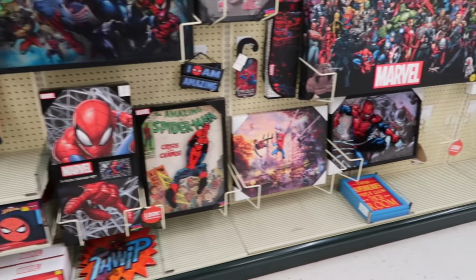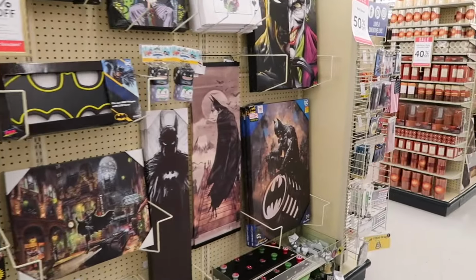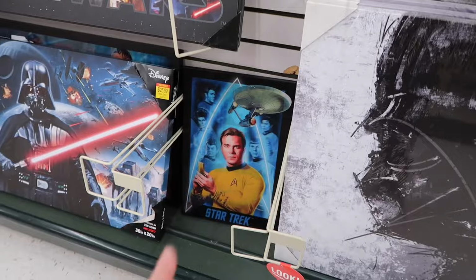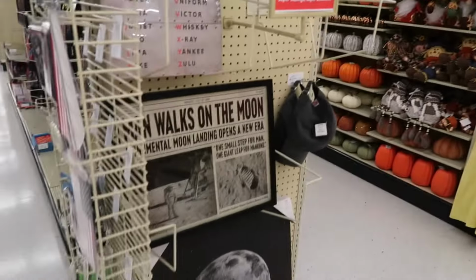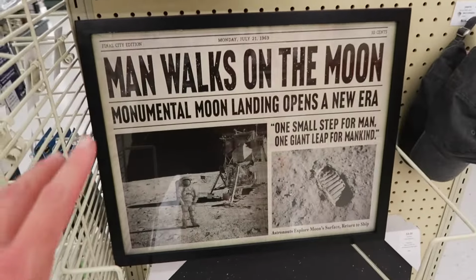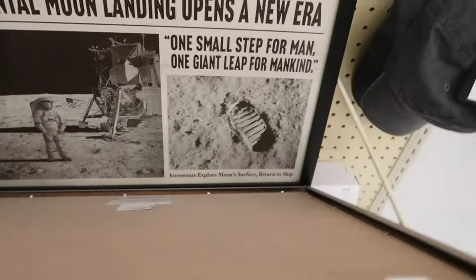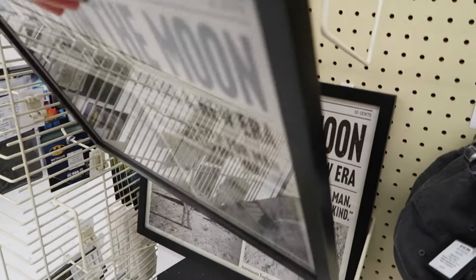I'm gonna do a quick pass through the wall decor in case something just kind of pops out at me. Don't really have anything in mind that I was getting, but there's only one of the Star Trek: The Next Generation, and then the OG with Kirk in the game. So that's one of those things where I'm being stubborn about. Ooh, this is cool, Man Walks on the Moon, like nostalgia overload, 50% off. Wow. Let's see what this is priced at. I'm guessing $29.99. So half off, 15. There's some weight to this.